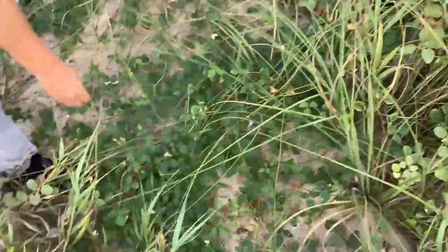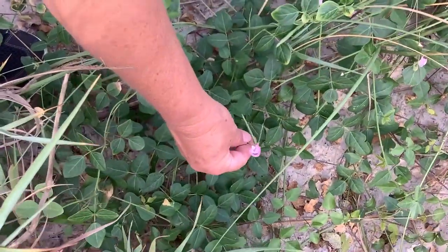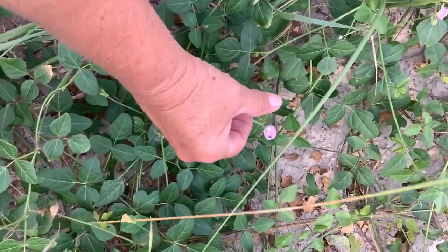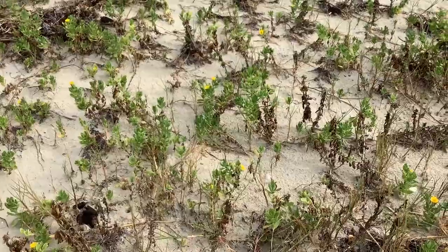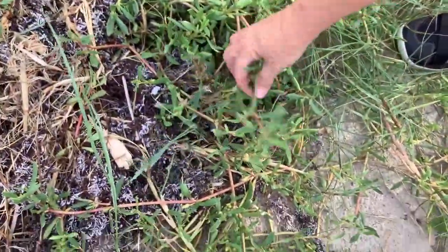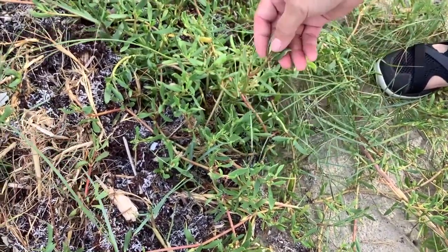This here is, I think, trailing wild pea. You can see this is the little flower. That's the pea pod. It's a purslane. It's not in bloom right now. I have pictures of some of it in bloom.